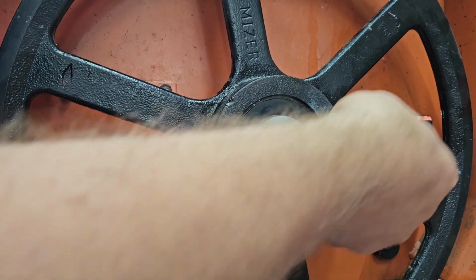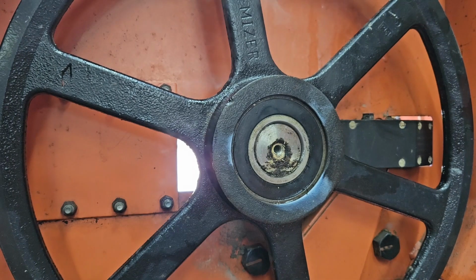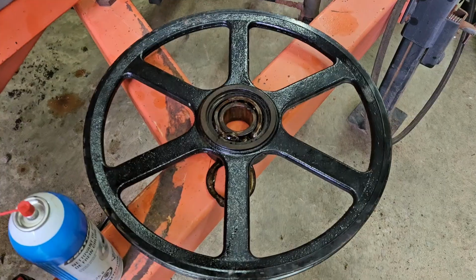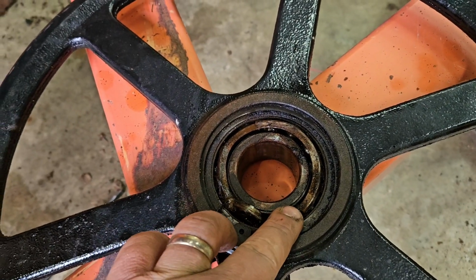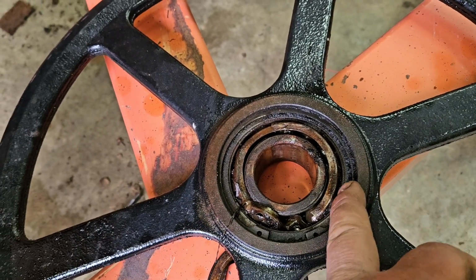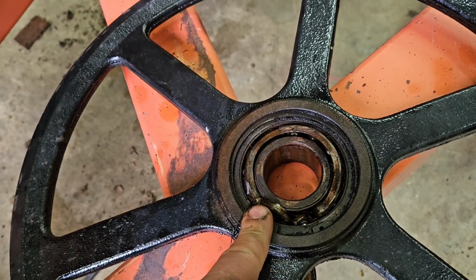There we go. And that's going to be hot. Wondrous. Well, that was fun. What had happened was just sitting, the rear seal had popped out and moisture and water had been getting into the bearing race. That's why it was all rusty on the inside.